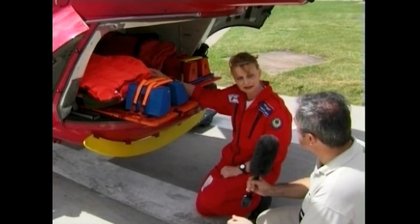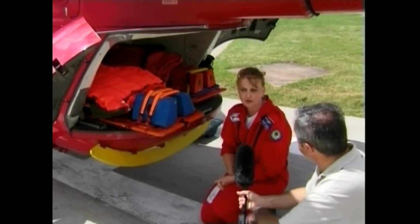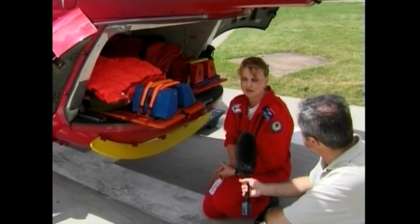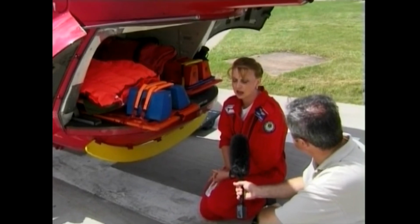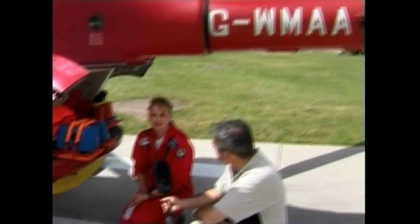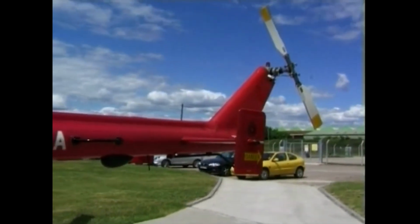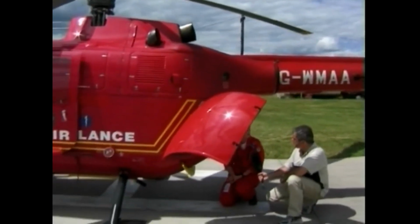And who actually organises the fundraising for this machine? Yeah, we've got a whole team of fundraisers throughout the counties that we serve, and it's individuals really. We work on deeds of covenant, flowers from funerals, plus people that do many fundraising events throughout the year. So it's all coordinated by fundraisers, but individuals just donate via the appeals office in Dudley.